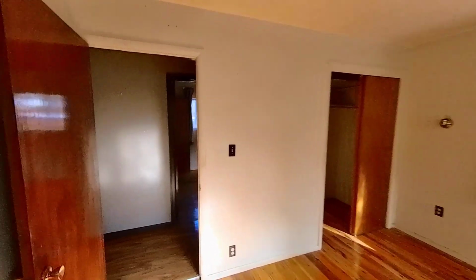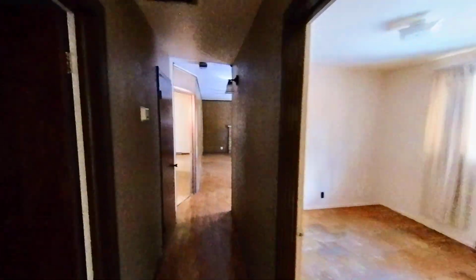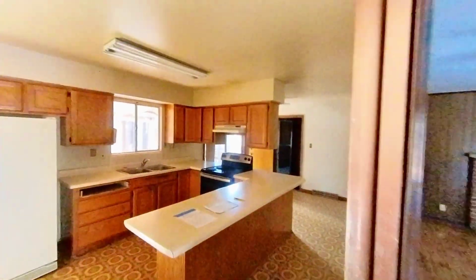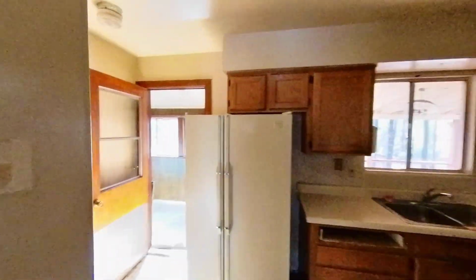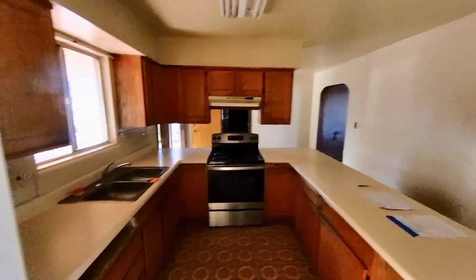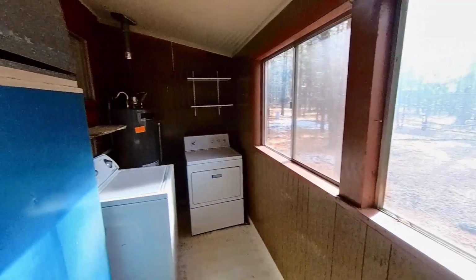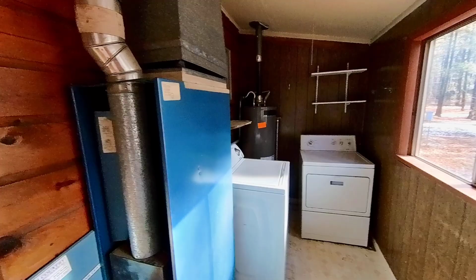Now let's take a look outside. This lot is spectacular. It really is. It's a very large lot, 0.3 some acres, and we're gonna walk around. Let me point back at the kitchen though for you. And we're gonna take a look at the laundry area right here. Washer, dryer, hot water heater, furnace.